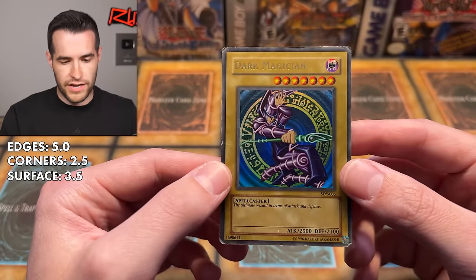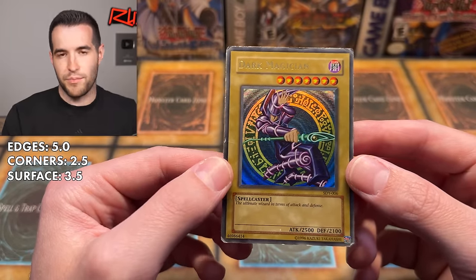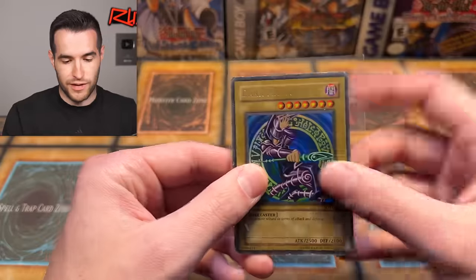And then centering is the one where it's actually centered. So this is probably going to get a 9 on centering or an 8.5. I'll go 8.5 just because the card's disgusting and they might bump it down for that. So that's my prediction for this card. Let's see how it does when it comes back from BGS.